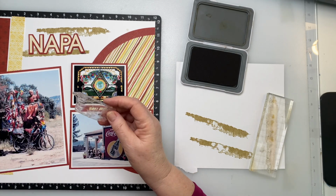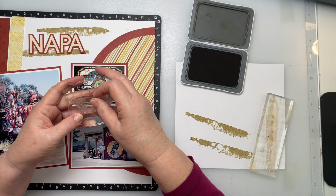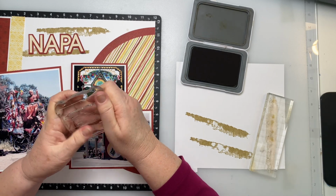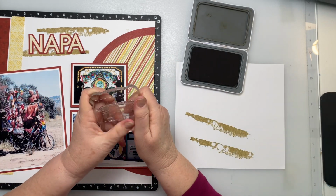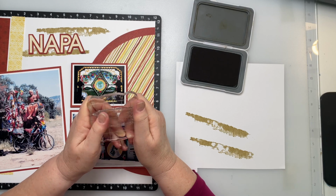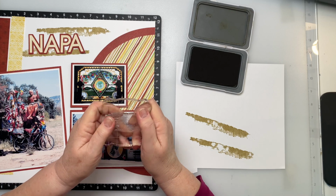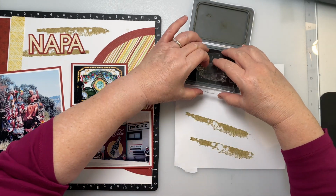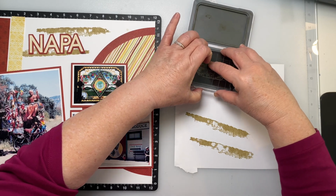Pull this one out. What I might do is some second generation stamping. What that basically means is you're stamping it first on your piece of scratch paper, and then, without re-inking, you go ahead and stamp it onto your paper.